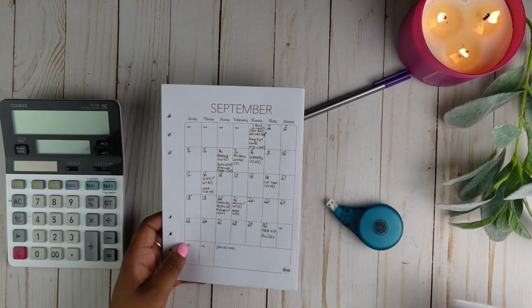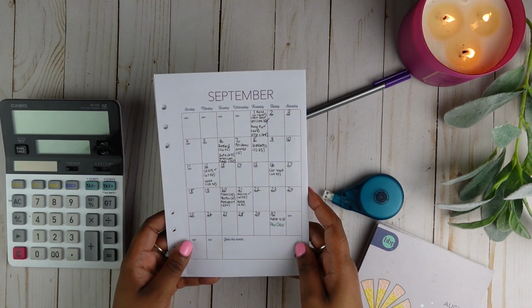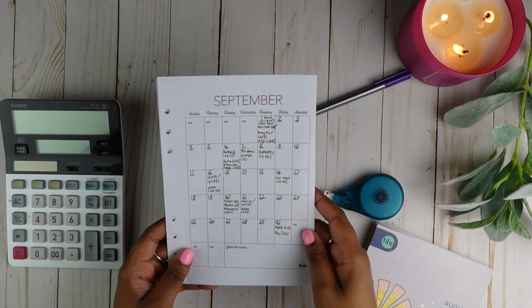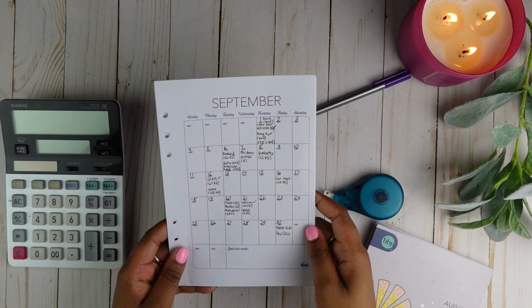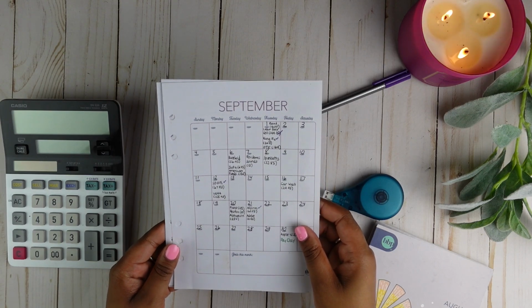When I first started, I was using the digital version and I was printing out my forms and using it in a Happy Planner before I switched to the workbook. This time I went ahead and printed out my forms on A5 paper. And I'm really liking this because it is going to allow me to add more trackers.